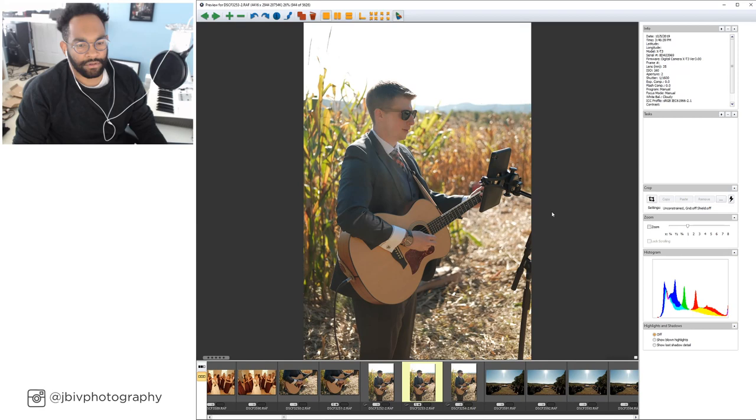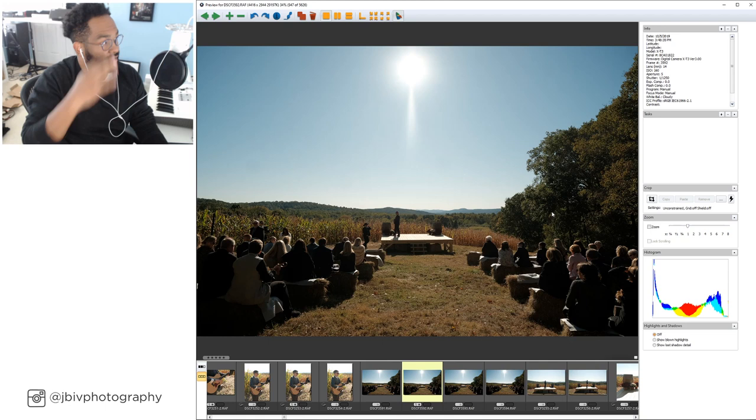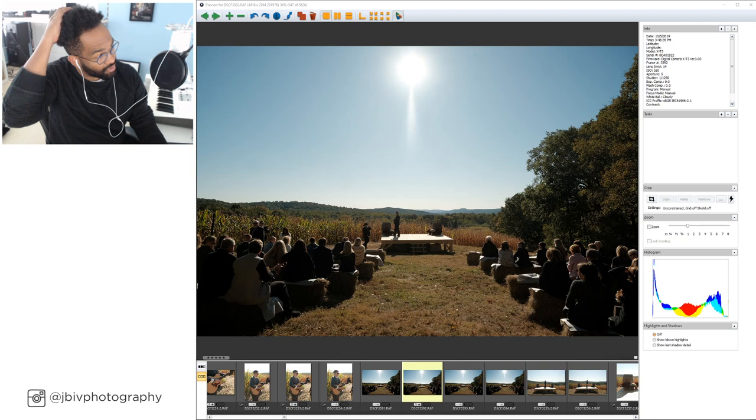Ceremony, which was the worst lighting in the whole world ever known. It was so annoying. It was just backlit. There were no clouds whatsoever. It was the absolute worst.